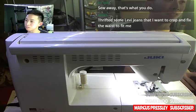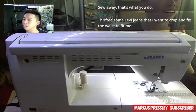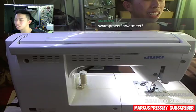Is it possible to make a button-up shirt with a basic sewing machine and have it look proper as a beginner? Much respect, you're good. If you spend the time to make it look good, it will look good. It doesn't matter what type of machine you have. Nah, I love the sound. Changing the waist size, hard.